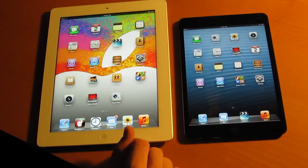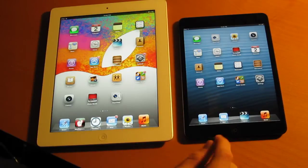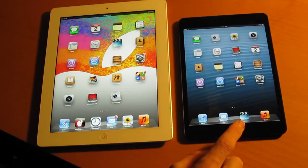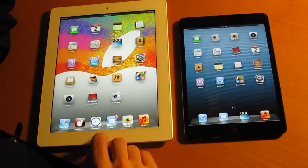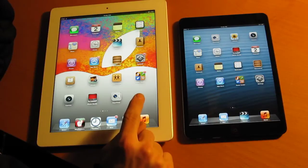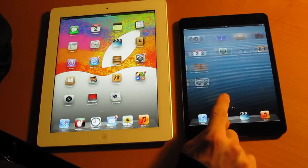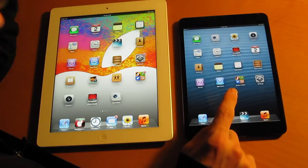The iPad 3 is running a beautiful Retina display, in fact, and the iPad mini is running the same display as the iPad 2. It is a lower res display, however it does look sharper on the smaller screen. In terms of processing power, we've got the A5X dual-core processor in here with quad-core graphics, and we've got the dual-core A5 chip in the iPad mini, the same chip that was in the iPhone 4S and the iPod Touch 5th generation that was released this fall as well.